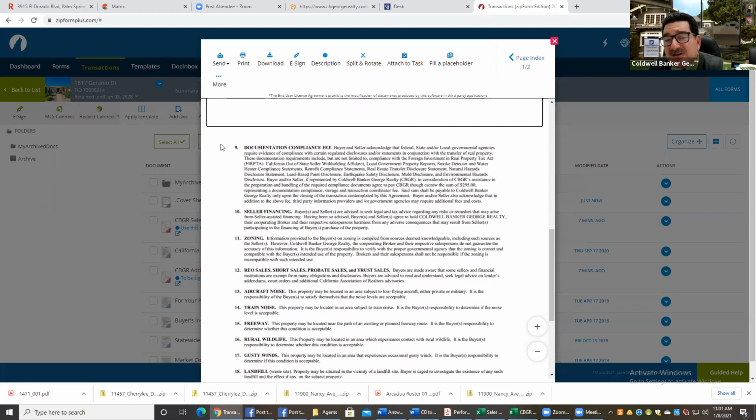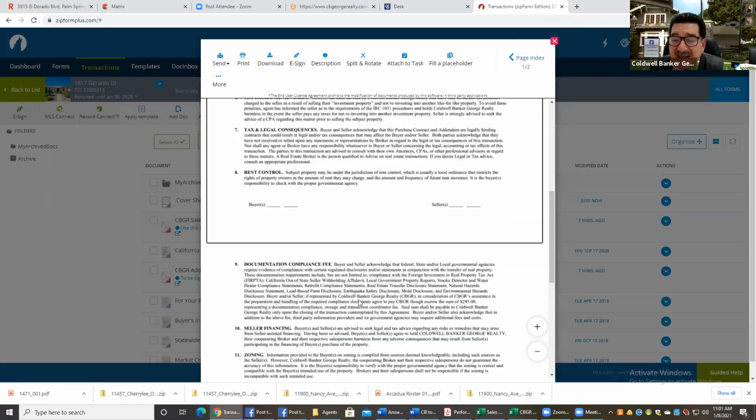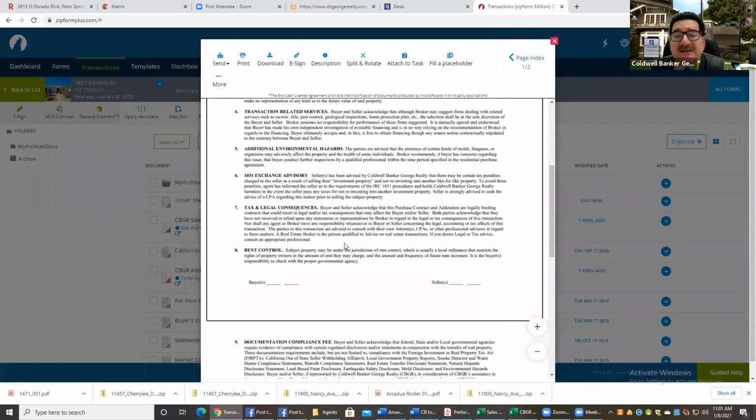Every transaction at Coldwell Banker George Realty has a $295 fee. The reason we charge this is so we can have the broker version of Zipform, the Skyslope. The reason we charge $295 is a flat administration fee so we can have a staff that is going to be helping us on the transaction.